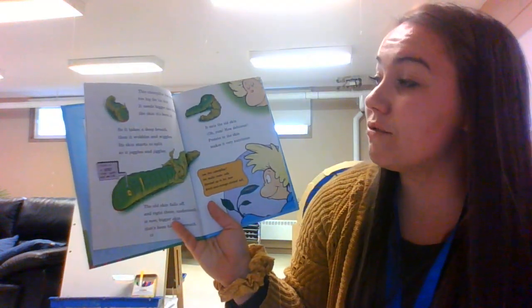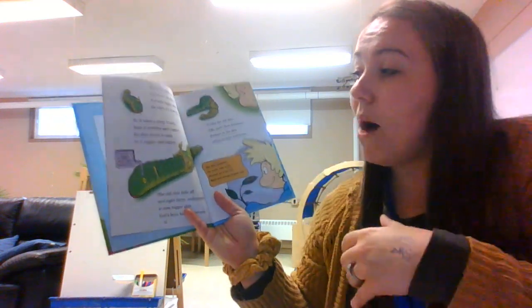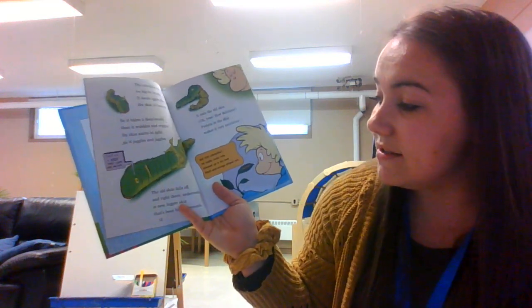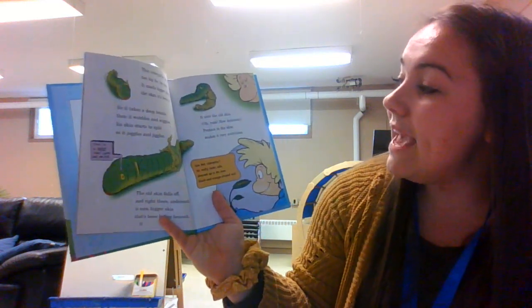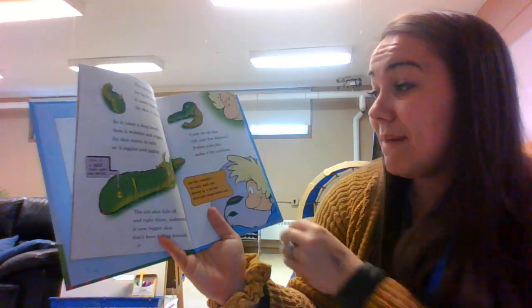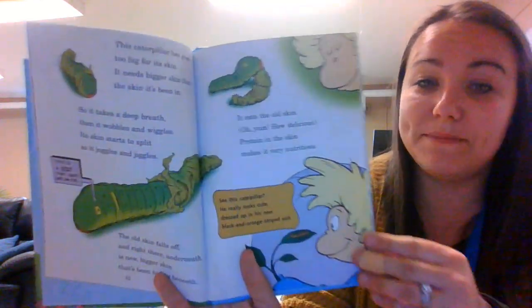This caterpillar has grown too big for its skin. It needs bigger skin than the skin it's been in. So it takes a deep breath, then it wobbles and wiggles. Its skin starts to split as it joggles and jiggles. The old skin falls off, and right there underneath is a new bigger skin that's been hiding beneath. It eats the old skin. Oh, yum, how delicious. Protein in the skin makes it very nutritious. See this caterpillar? He looks really cute dressed up in his new black and orange striped suit.